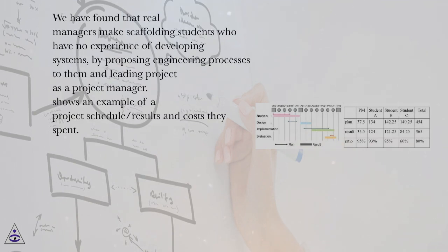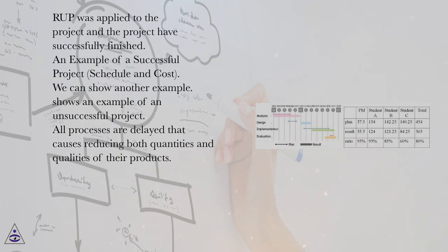We have found that real managers scaffold students who have no experience of developing systems, by proposing engineering processes to them and leading the project as a project manager. This shows an example of a project schedule, results, and costs they spent. RUP was applied to the project and the project was successfully finished. An example of a successful project: schedule and cost.